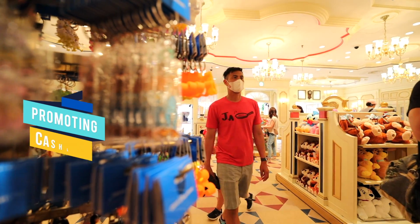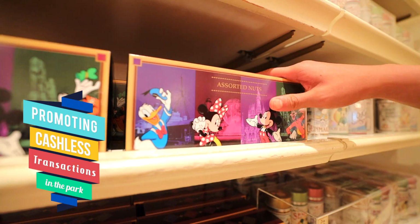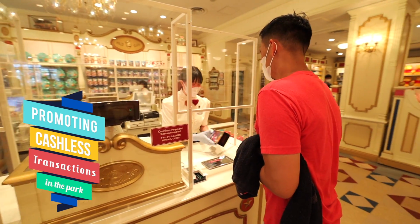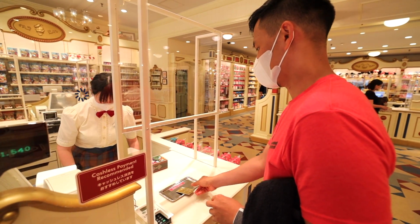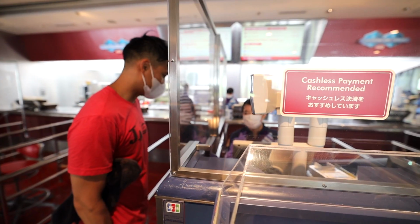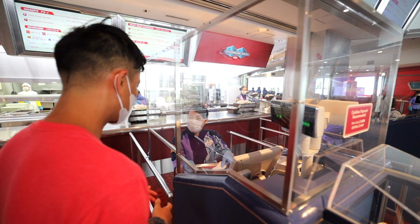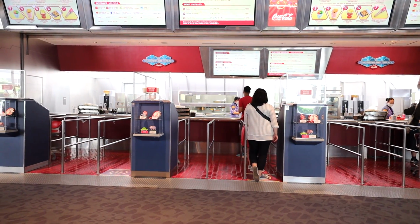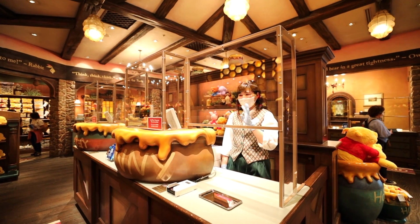These days, Disney encourages guests to make cashless transactions when purchasing foods and goods to minimize contact. Additionally, they now use a tray for any interactions with guests and have a clear shield between the guest and cast. Also, I don't recall having to use a PIN code when using my credit card, so I could avoid touching a keypad that had probably been touched by thousands of customers just before me.